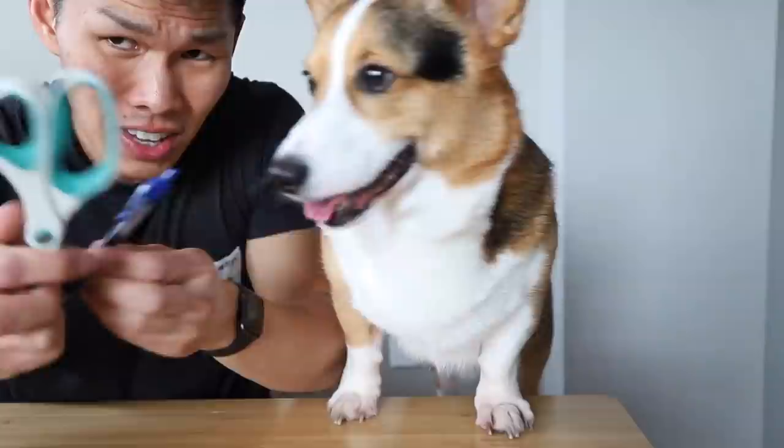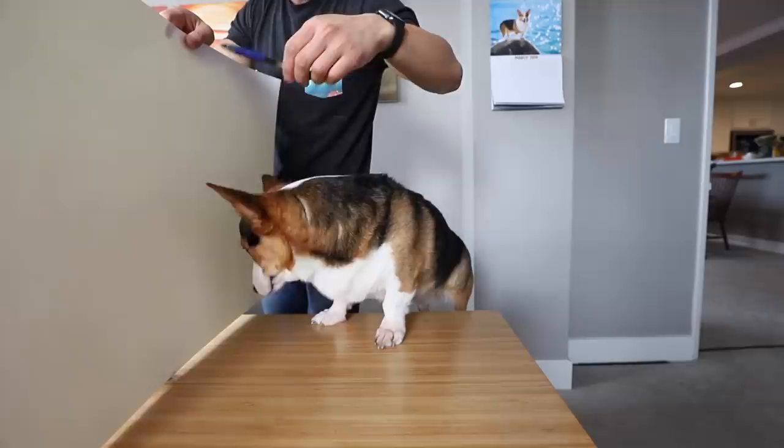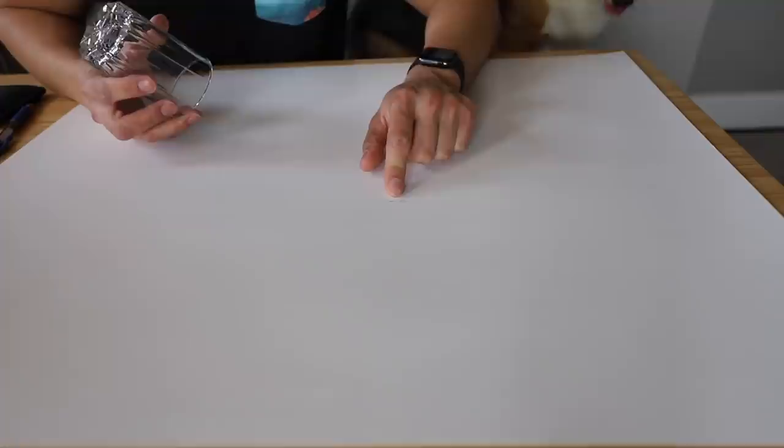So you want to get a shot glass or something small and round that can be possibly around the doggy's eye size. That's me, look forward. It's gonna be around here. So this is where Gatsby's snout should be. I'm just gonna make a circle. Perfect, circle.